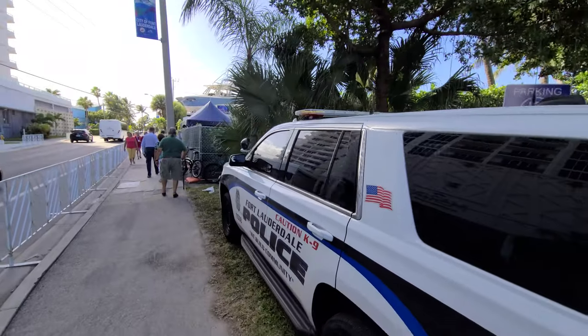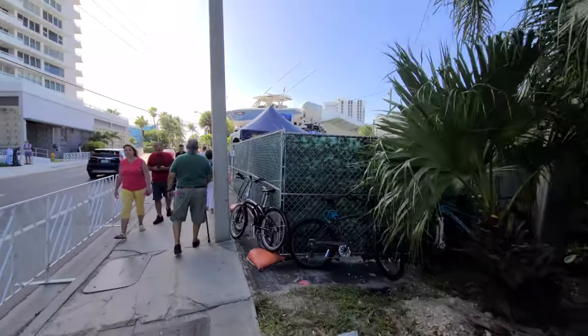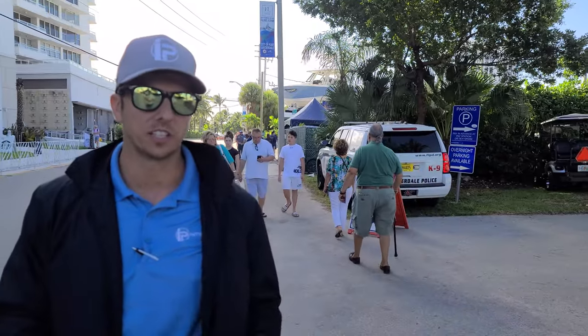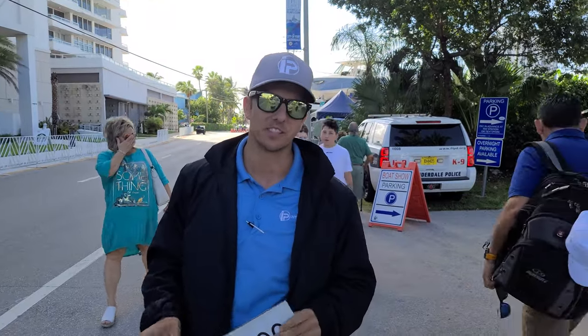This was the closest I've seen to the actual show, because it's like right there. And how many spaces do you have? We have 32 spaces, but with valet, we end up parking more of them. Okay, so it's real tight. The tighter it gets, the more expensive it gets. Okay, thanks.